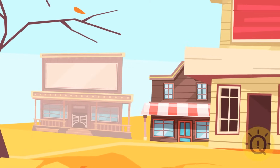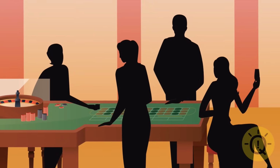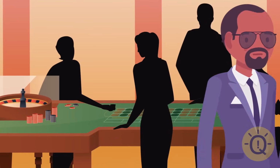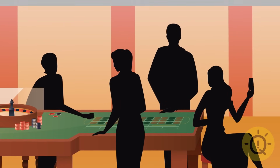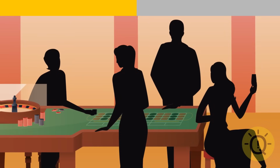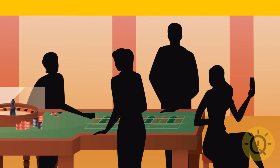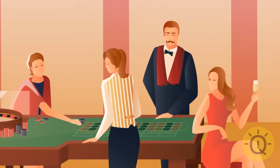The address turned out to be an old warehouse, and when he busted inside, he found 4 people sitting at a table playing poker. The 4 people were a carpenter, a truck driver, a mechanic, and a fireman. Without any hesitation or communication, Frank arrested the fireman. How did he know that he was a criminal? The fireman was the only male in the room. The rest of the poker players were women.